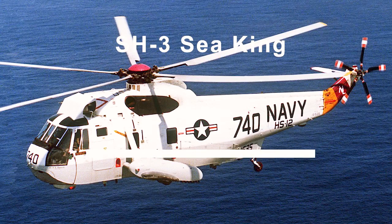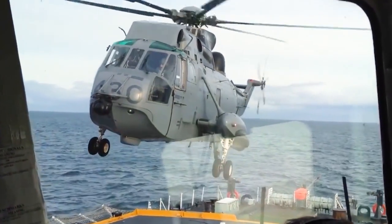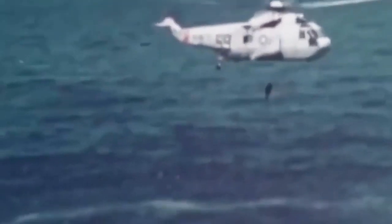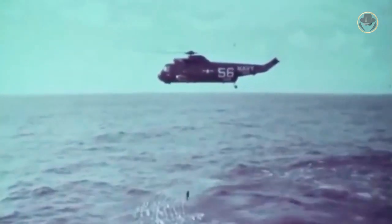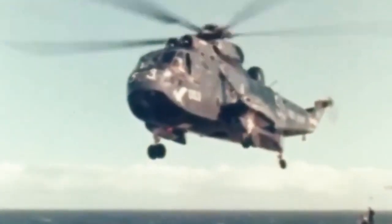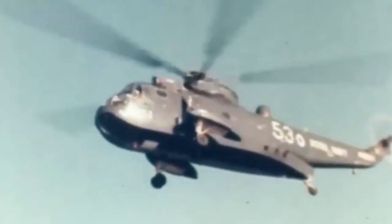Number 8. SH-3C Sea King. The S-61 was developed by Sikorsky in the late 1950s, primarily for the carrier-based anti-submarine warfare role. It made its first flight in 1959. It was adopted by the U.S. Navy as the SH-3C Sea King. It has been retired from the U.S. Navy. However, various versions of this anti-submarine warfare helicopter are in service with a number of countries around the world.